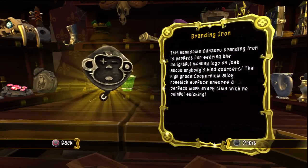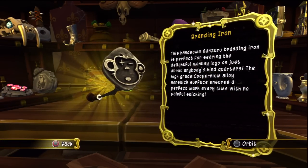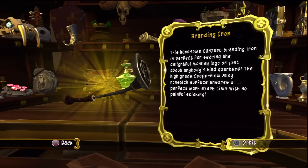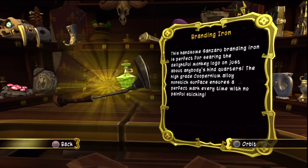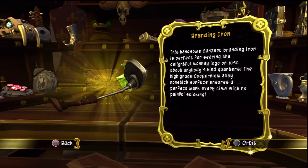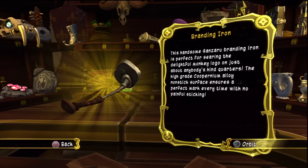Branding iron. This handsome Sanzera branding iron is perfect for searing the delightful monkey logo on just about anyone's hindquarters. The high-grade cuprinium alloy non-stick surface ensures a perfect mark every time with no painful sticking.